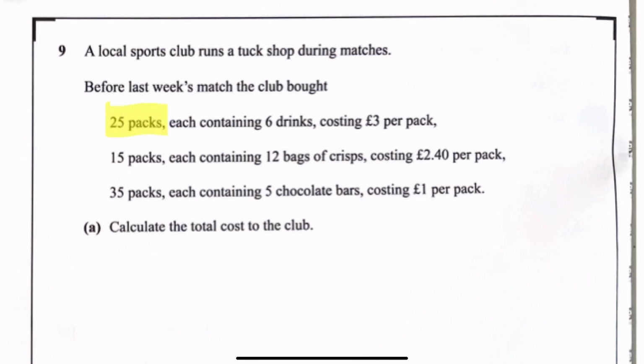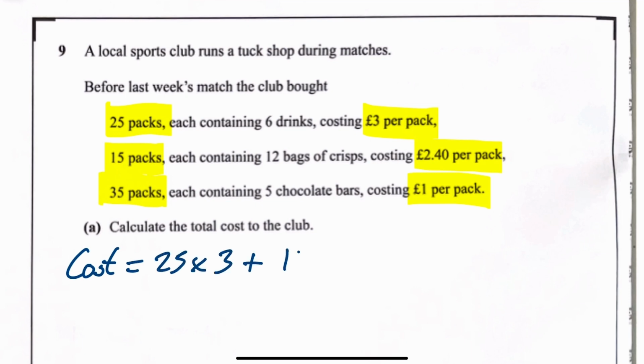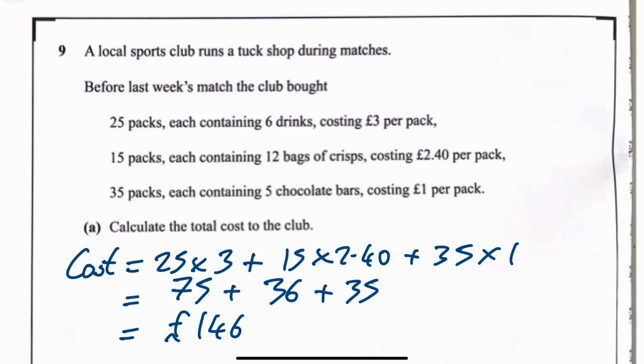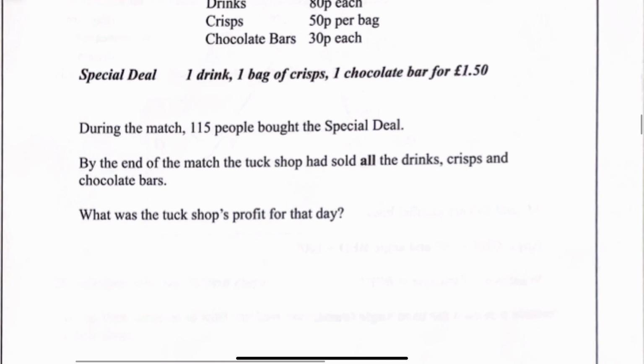Right, the cost is that each pack costs £3. These packs, 15 of them, cost £2.40, and all these 35 packs each cost £1. So your cost, you've got 25 times 3, you've got 15 times £2.40, and you've got 35 times 1. Now I'm just showing a wee bit of working out here. That's going to be 75 plus 36 plus 35. That works out to be £146. So that's what the club has had to pay out just to get all their products in, and then they're going to sell them on in the tuck shop. Okay, so I'm just going to write my cost to buy in was equal to £146. Okay, I'll need that later on.